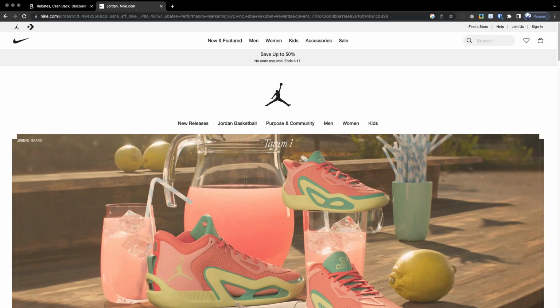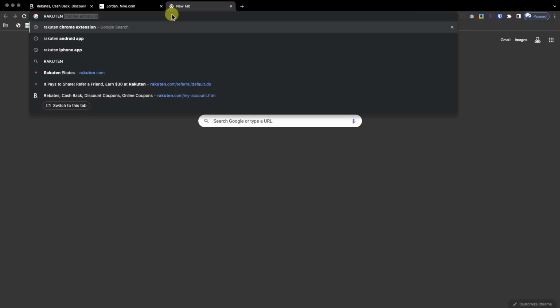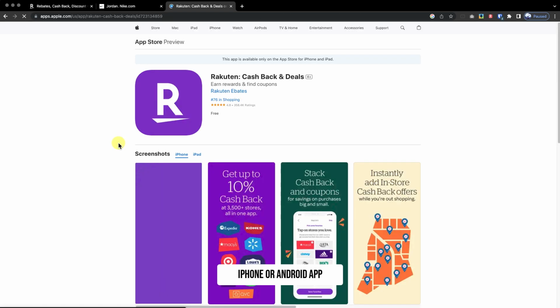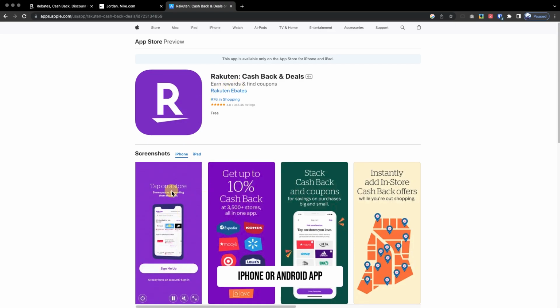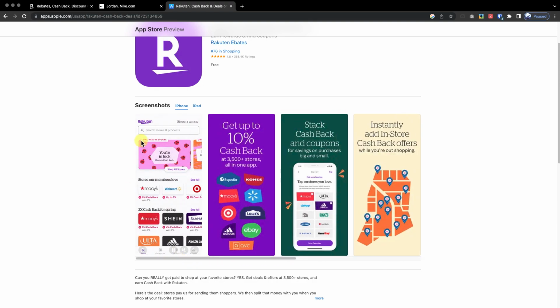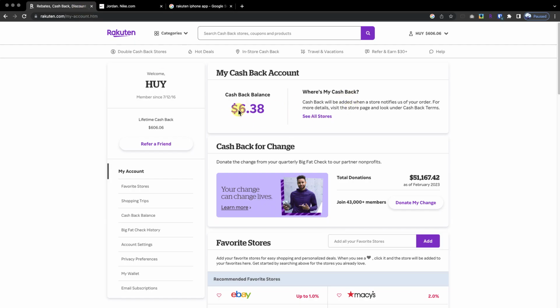Really cool. Same thing, if you are not on the computer, you can download the Rakuten iPhone app or Android app. It's the same app. Just download it on your iPhone, iPad, or whatnot, sign up, and shop through their portal on your phone, and you get the same thing. It all links together. Super simple, and super convenient.